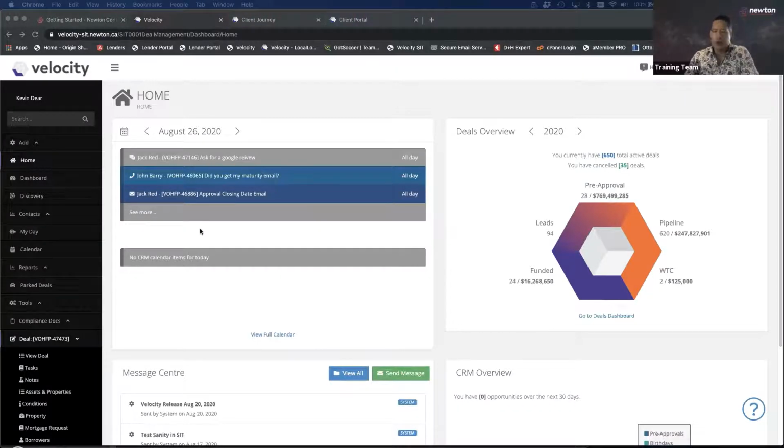And this calendar is important because it actually pulls in information from the deals that you're working on. It'll pull up all the closing dates or condition dates of those deals. And more importantly, any deal-specific tasks that you've created for yourself, any follow-ups, like I need to call someone about their T4, those will automatically populate your calendar.